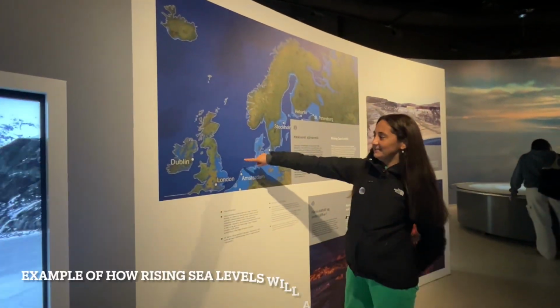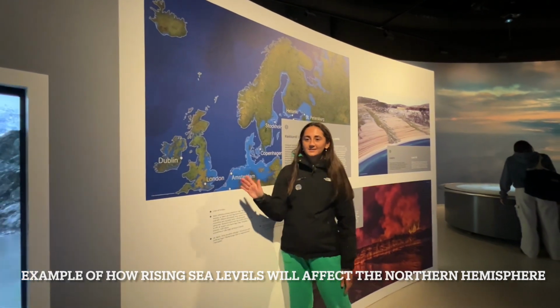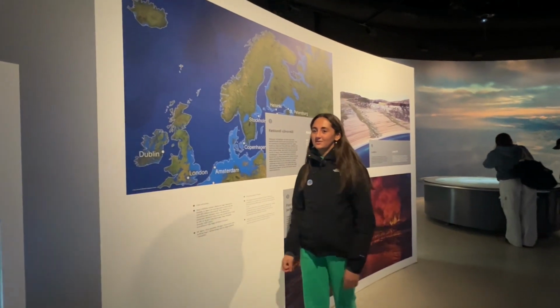The white lines are the current coastline, and the blue is where the new sea level will get to due to the glaciers melting if they continue to retreat.